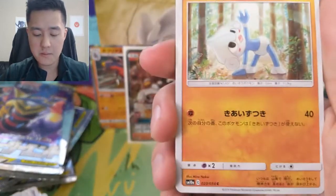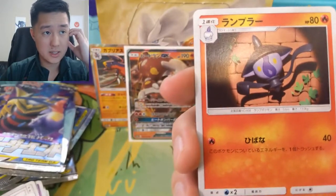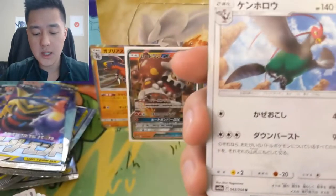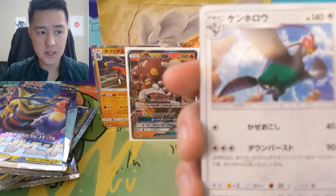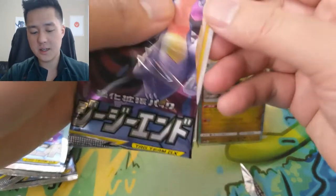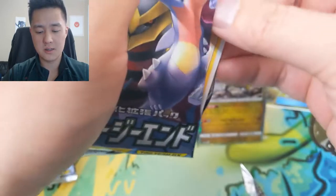This is the Drifblim, Meditite. This is Lampent, Drifbloom. And then, is this the Tranquil again? Unpheasant, I think. Alright, last pack, guys. Let's get at least one more GX. I see something shiny. It might just be a holo, though.